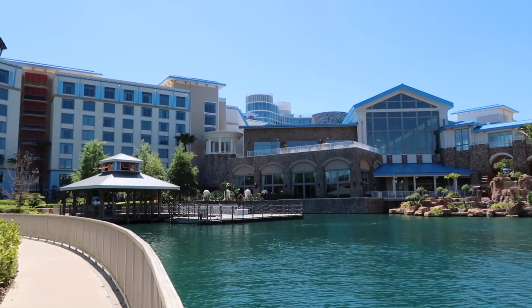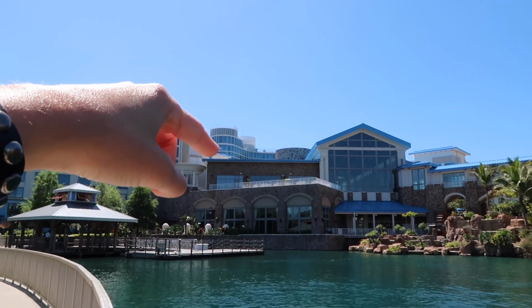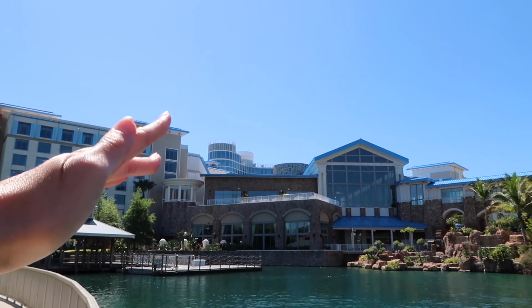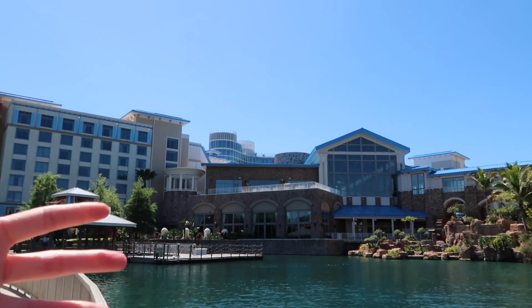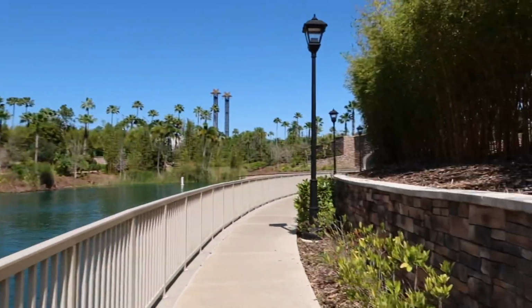Also, I'm just gonna speculate again, that building here in the background, I think that's Cabana Bay. I have no idea if I can walk there, or if I have to, I don't know, take a bus, or if I have to drive there. I have no clue. Again, we're gonna save that for another adventure.